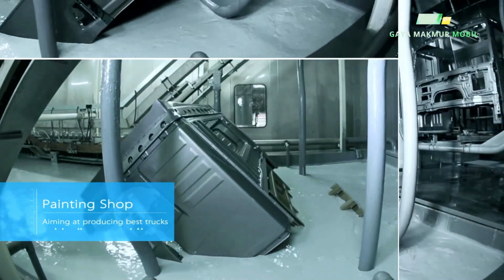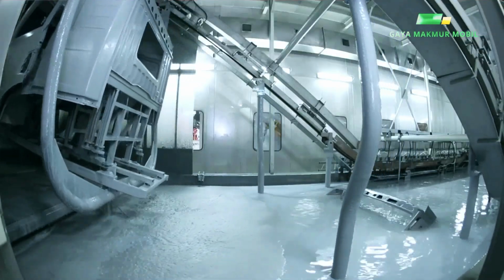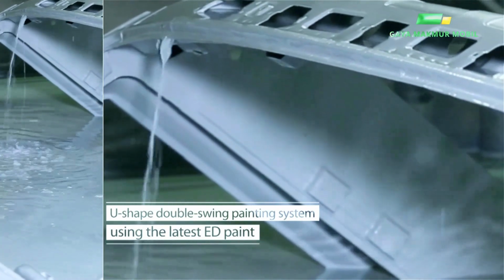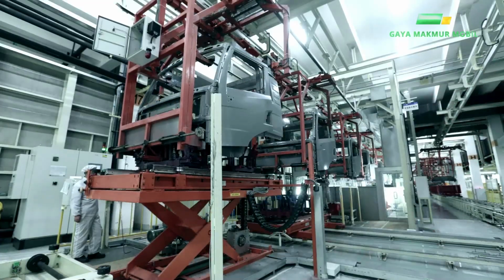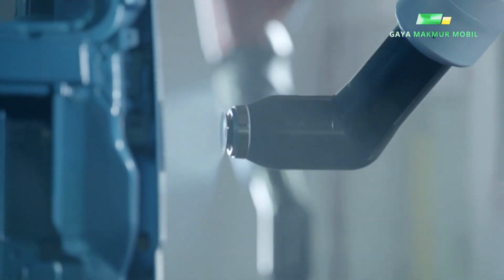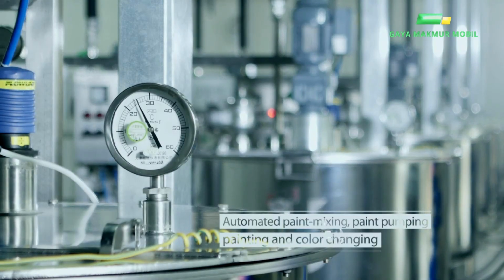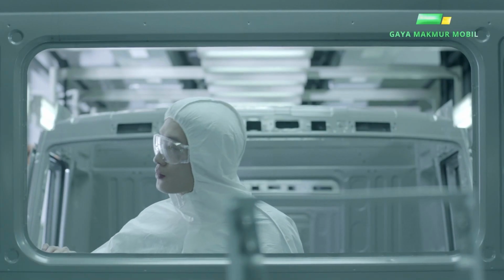Painting quality is highlighted in the production process. The latest high-quality ED paint is used as the primer paint base, providing the car level anti-corrosion for FAW Qingdao trucks. Automated top coat painting system. Keeping the best surface gloss for the cab top coat paint.